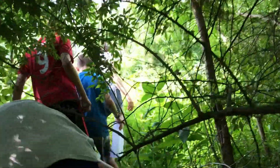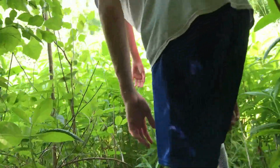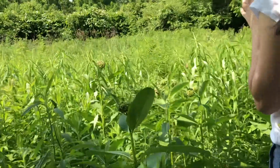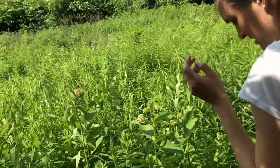How's it look up there, guys? There might be a couple deer in there. What? I wanna see it. Or a bear. We should try to find a deer. We wanna go to the right.